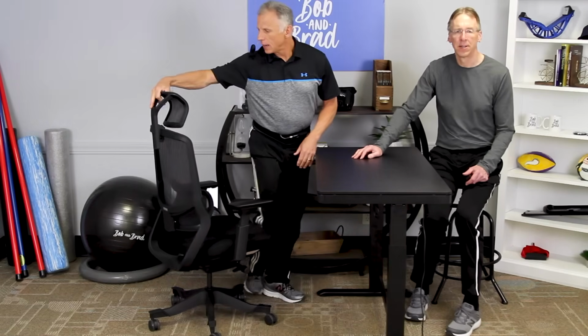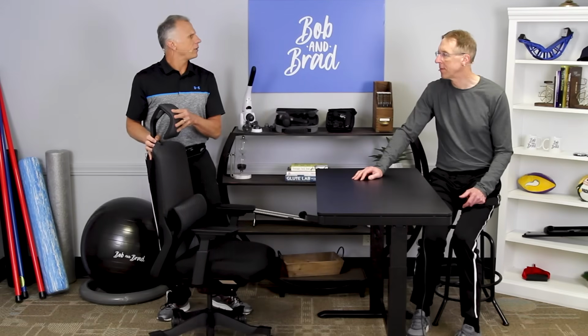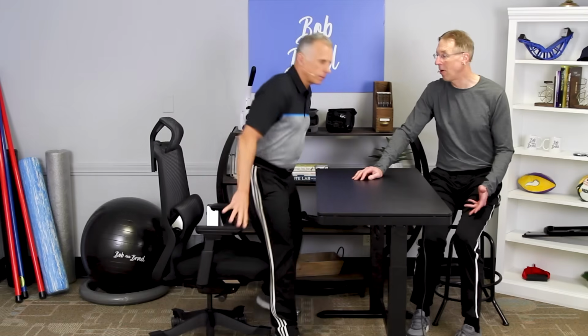We got the headrest. Oh, the headrest is adjustable. Now, I think this is a nice feature. I don't know if it's really necessary because how often are you going to let your head rest? Again, Brad, depending. If you get this for your home, you might be taking your naps in there. It's definitely good for me lower. It hits me in the right spot, supports it well. Support that heavy brain, right?